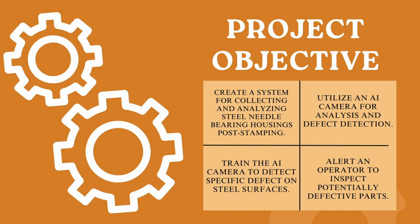Our project objective is to design a system that can collect flanges from the production line, scan them for defects such as trash, scratches, or general deformation, and notify a plant operator if any are found.